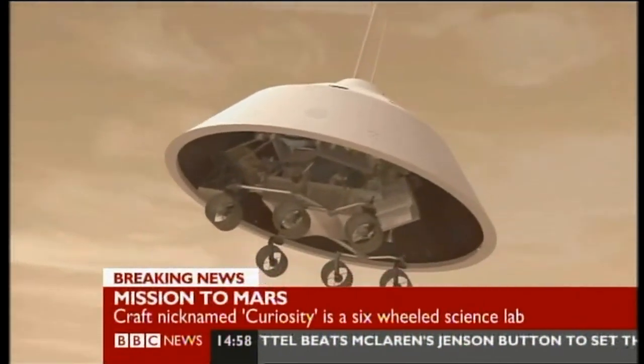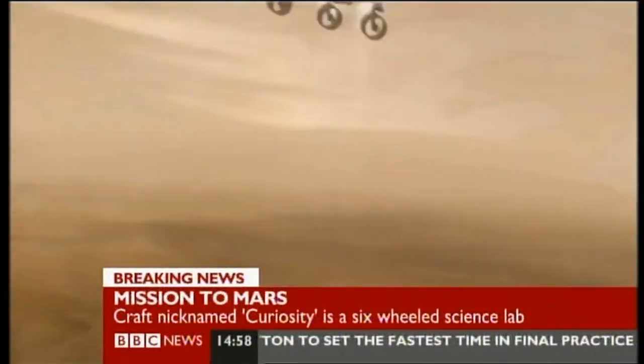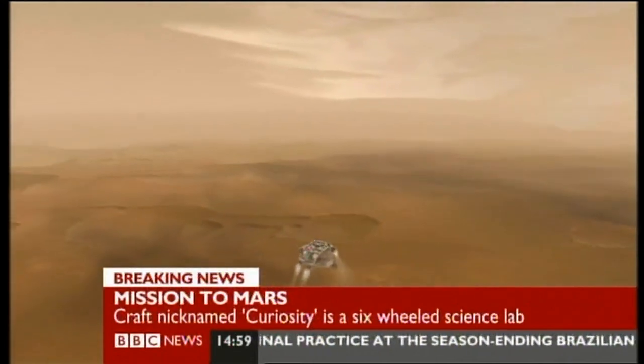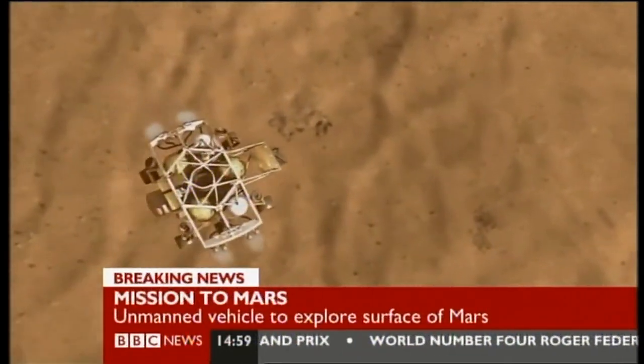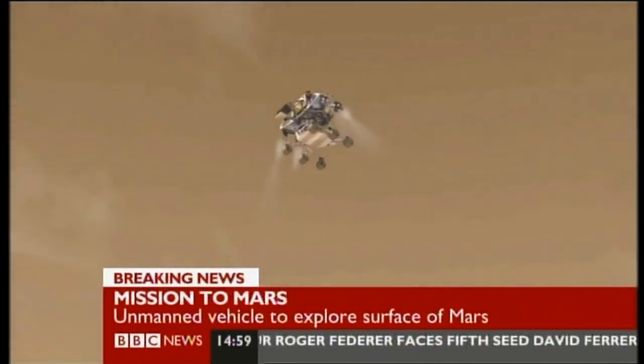Indeed, and all the experiments and all the analysis will actually be done up there by this rover. I mean, it's one of the most sophisticated machines to do this kind of thing we've ever seen. That's right, it's very sophisticated. We're seeing the landing at the moment. This is the landing system which will actually try to get it to the surface. Once it's on the surface and has successfully landed, there are a number of instruments.